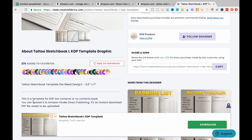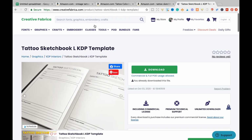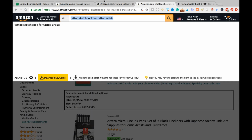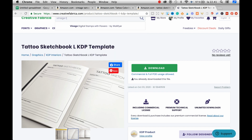Now I will do a tutorial about how I edit each interior that I get from Creative Fabrica in Canva, which saves me so much time, and it works great to quickly be downloaded, uploaded and customized straight from Canva. So we're going to have a look at another keyword among the keywords that we looked at, and this is vintage tattoo coloring book. Let's have a look at what kind of illustrations we can get there.